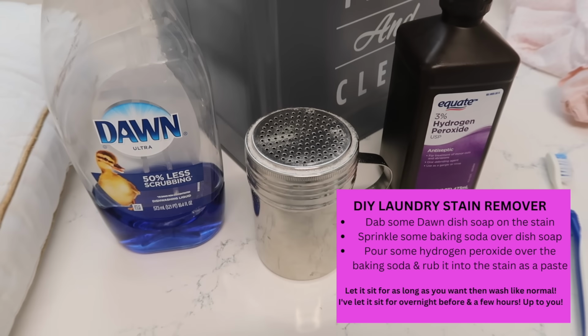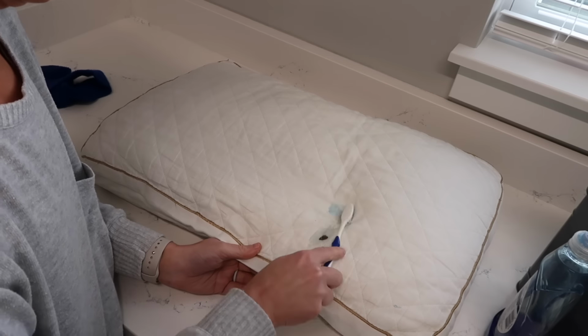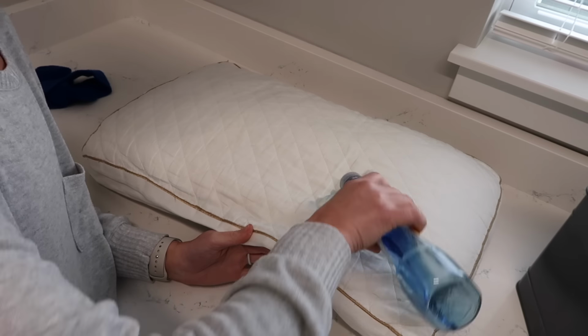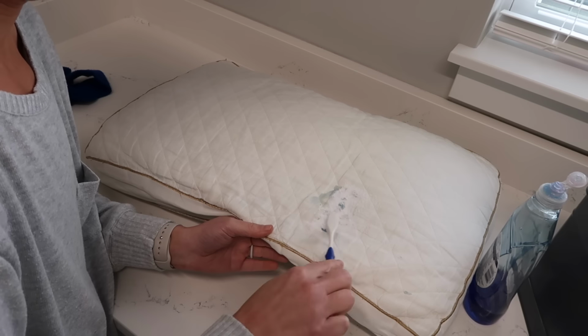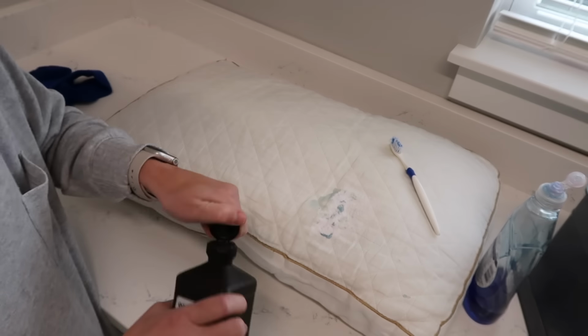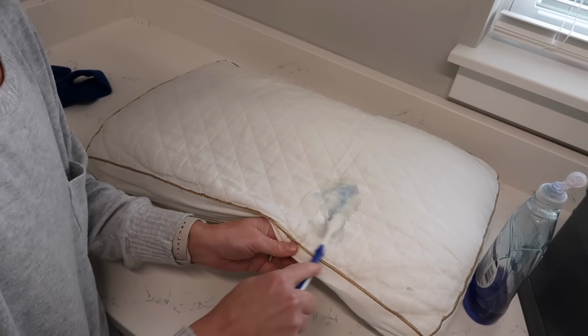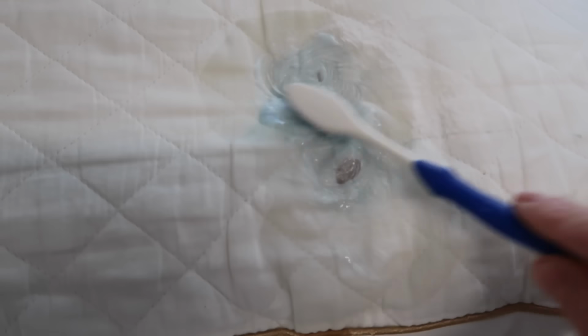So I have baking soda in that little shaker bottle. And what I do is I just kind of dab a little bit of Dawn dish soap, then I sprinkle some baking soda over the Dawn, and then pour some hydrogen peroxide on top of the baking soda. It kind of creates a thick, heavy paste. I let it sit for as long as I want, a couple hours, then I wash like normal. This is a phenomenal stain remover.